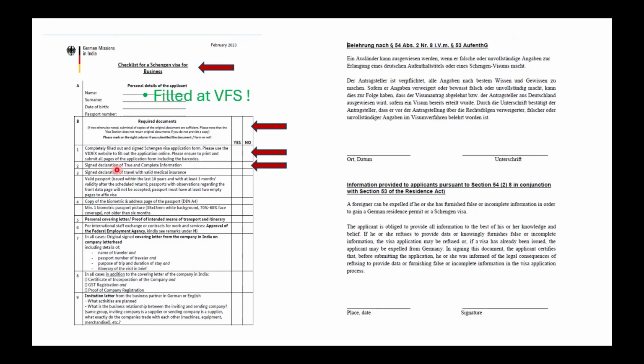The next is signed declaration of true and complete information. This is one of the forms that is part of the visa application form. This is what it looks like. It says that all the information that I am providing is correct. So in case it does not get populated with the visa application, you can download it separately as well from the VFS website, but it's usually there. So you just have to sign and take it with you to the visa application center.